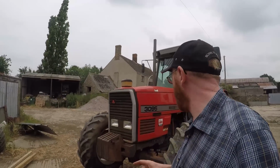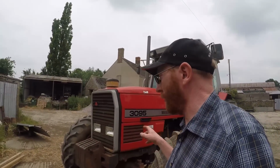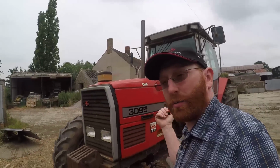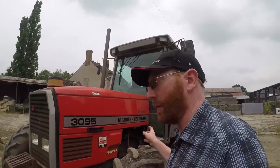So as you've just seen, we've got the 3095. It's time to get on and start doing things with this. The first thing we have to do, because it is well overdue, is a service: engine oil, fuel filters and air filter. Back end oil, as we said in the original video, has been done. Oil and filters and a new pump in the back end, so we don't need to touch that.